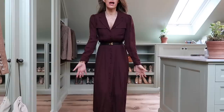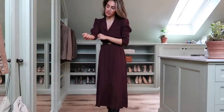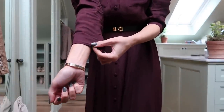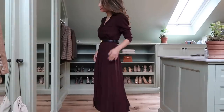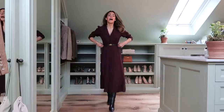Again, with the sleeves, this instantly makes it a bit more flattering because these really are just single, just hemmed, there's no cuff. So I think I prefer it more like that, if that makes sense. But yes, not done my belt properly at all. But yeah, I love this.